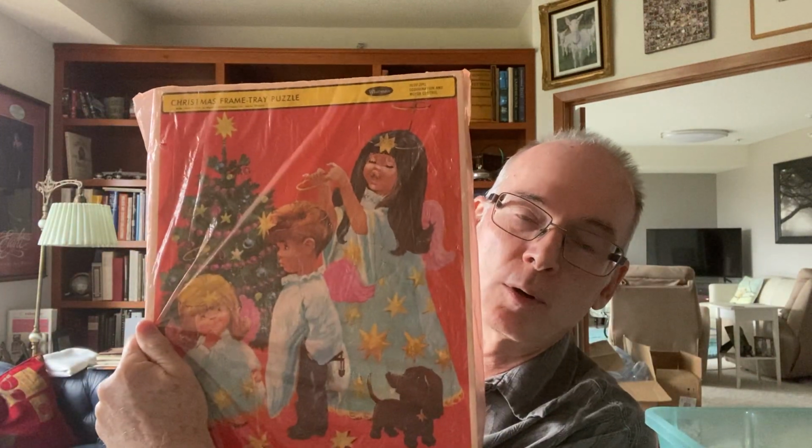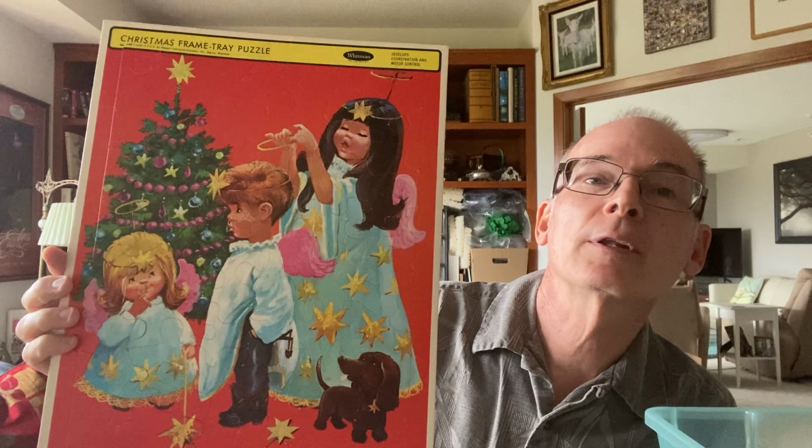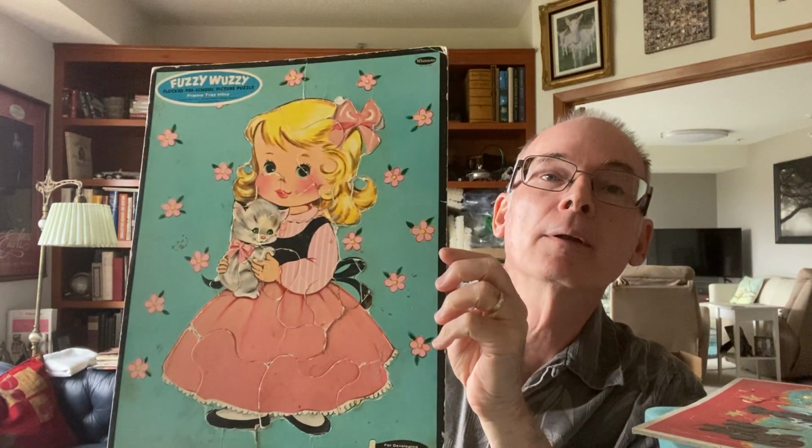But then, this was the adorable factor. So I found this vintage Christmas puzzle that's actually wrapped in plastic, and we're going to open it up while we're on here because there's multiple puzzles in here, and I wanted to see what they were, but I waited till I did the video. So there's this one, the angel with the two kids and the dog by the tree. Isn't that adorable? There's no date on that one. Oh, how cute. Look at that one. Isn't that adorable?